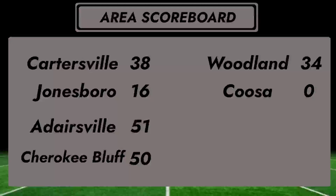Adairsville forgot them last week somehow. Had Cherokee Bluff at home this week. The Tigers and the Bears got into a bit of a fight, and the Tigers came away with a 51-50 victory. Wow, where was the defense in that one?